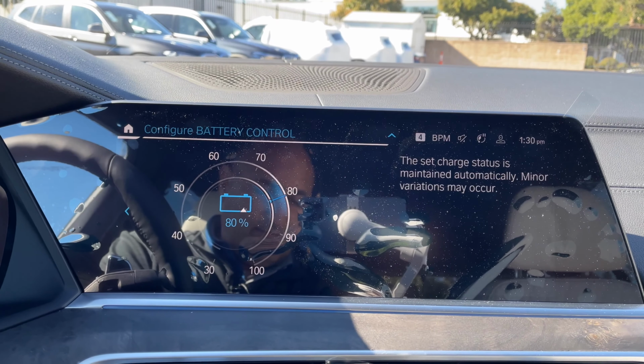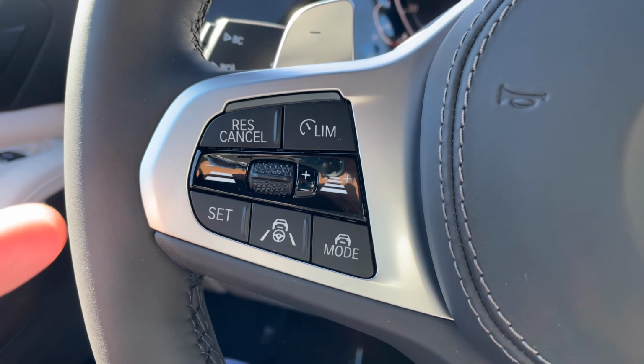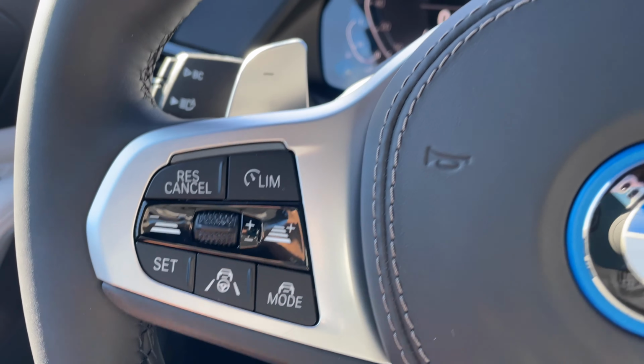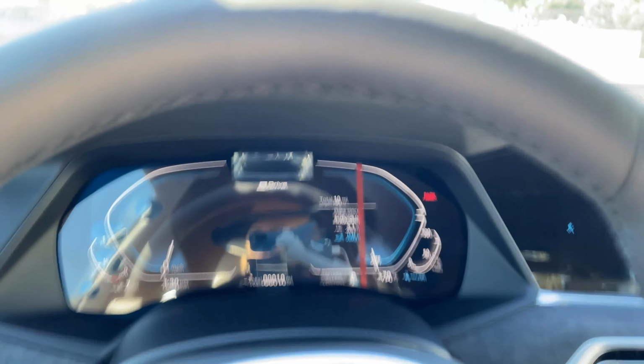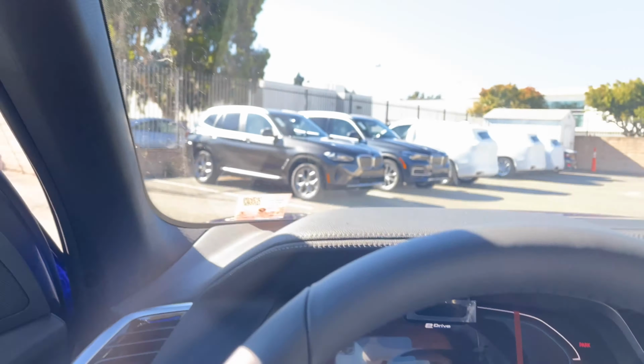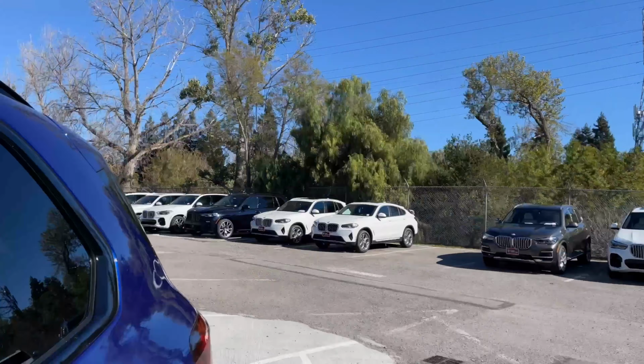All right, so let me see, what else do we have here? Driving Assistance Pro that we talked about works the same as before in every other video that we've done. Let me go ahead and turn this off, and we can go into the back seat here, show you guys what this looks like, and take a look at the trunk as well.